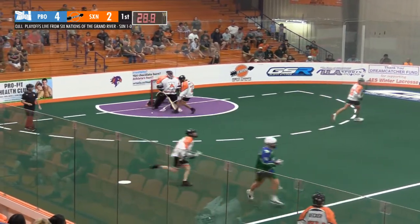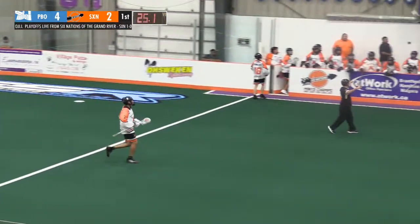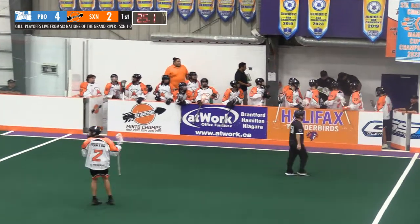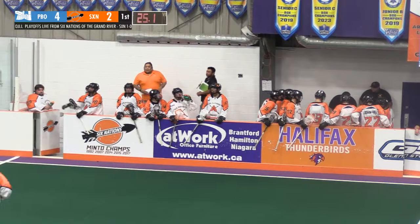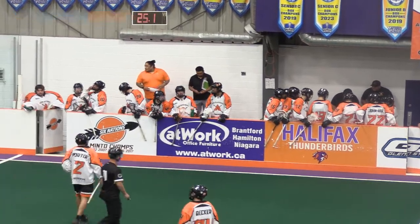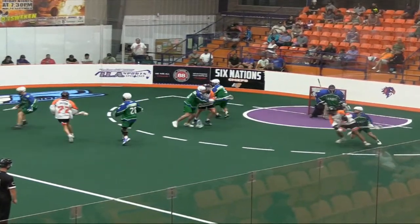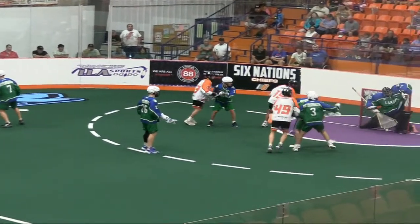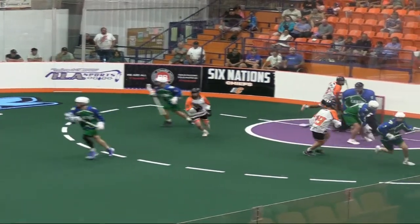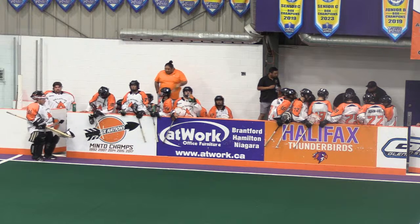I think still looking for that 2-for-1 there from Peterborough as Rude takes the shot. Six Nations now going to call timeout. So 25 seconds left on the game clock. 4-2 is the score. Looks like about 30-ish seconds, should be just less than 30 seconds on the shot clock here. So unlikely that Six Nations will be able to take their goalie out. Expect this to be a 5-on-5 possession here for the Arrows.